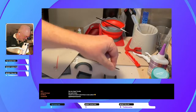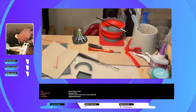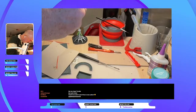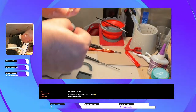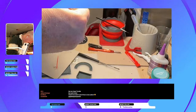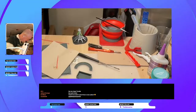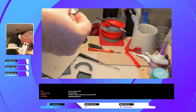While that is drying, let's do the other piece. This one's got the two narrow ones to the top of the bunk. It goes like so. Let's see if it goes better the other way. That one appears to be identical no matter how you configure it. So good. I'll keep my thumb holding it in place right there. And unlike last time, I'm only going to glue one side of this.